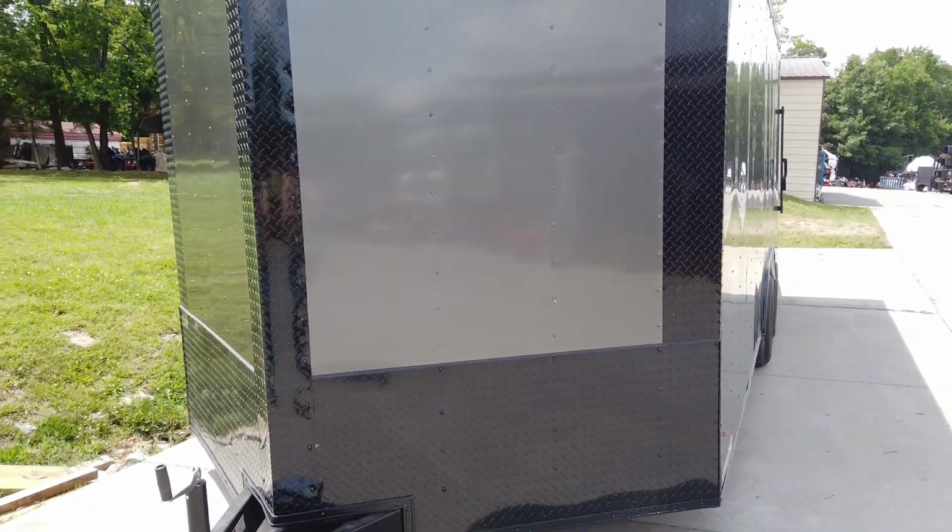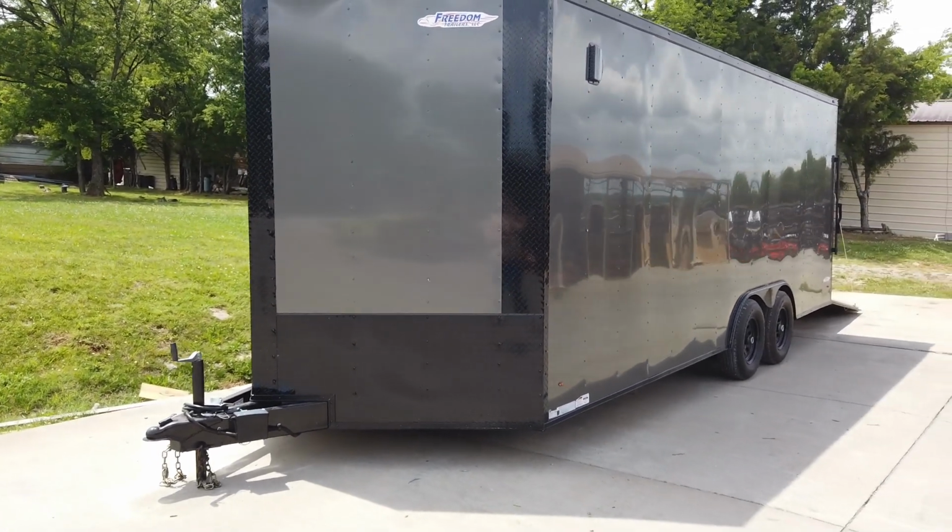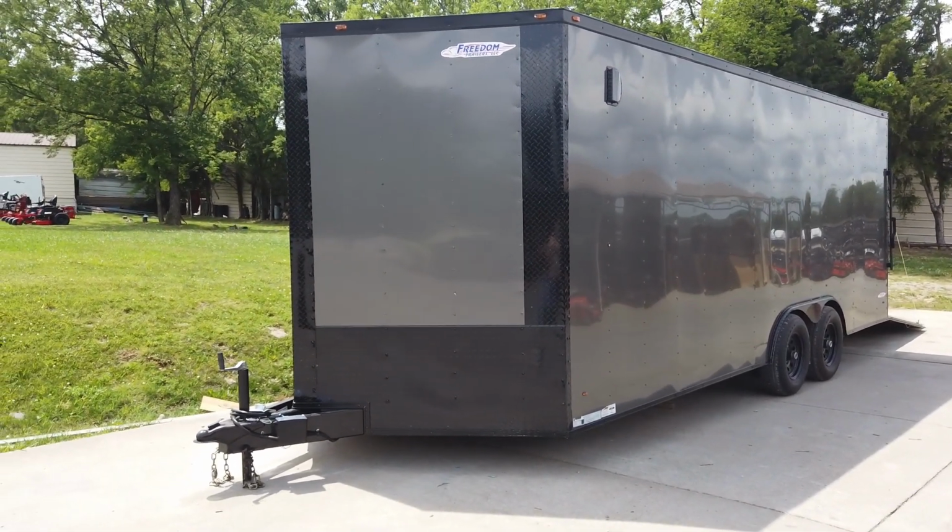Once again, this is going to be our 8.5 by 20 foot charcoal gray enclosed trailer with blackout package.